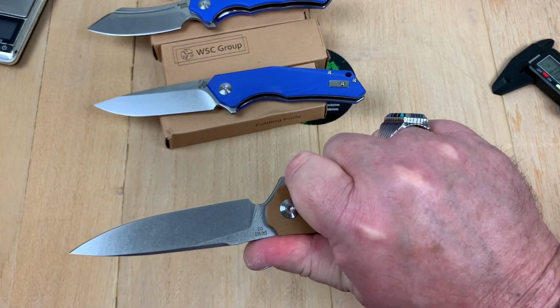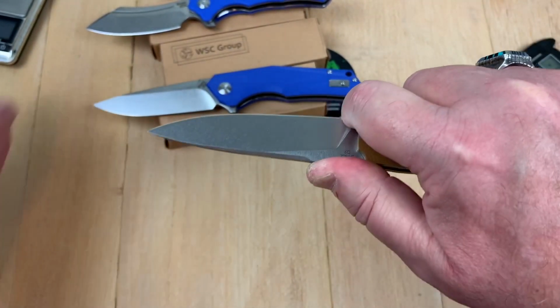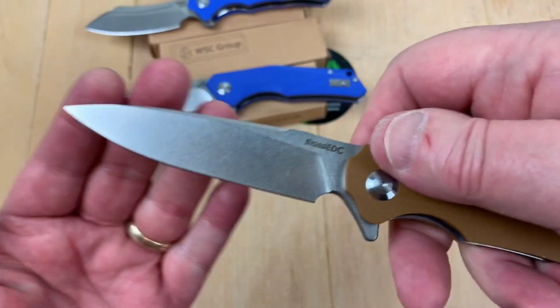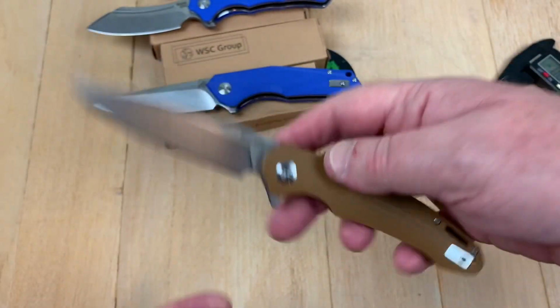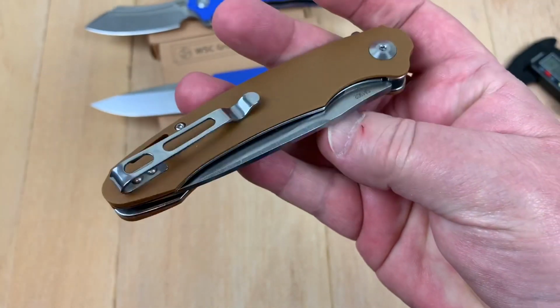So, and there's plenty of room, and there is a true go forward area for finer work, so that's not a problem. Stone washy blade, good at piercing, slicing. So yeah, and contoured G10. Not too shabby.